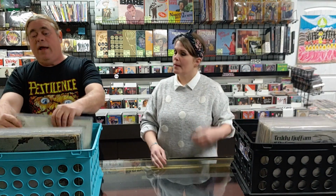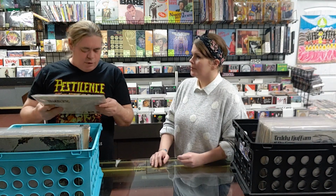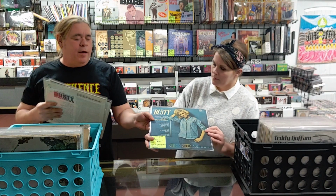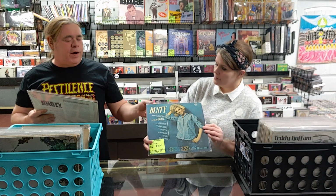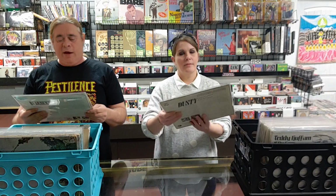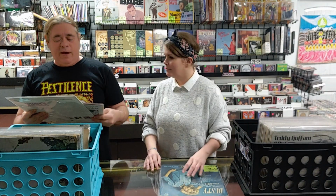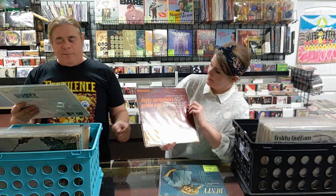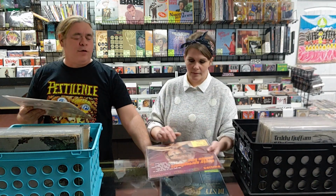All right, we got in a lot of Dusty Springfield also. I put out some of the cooler variants, like the first album. It's just a different variant of it. The track listing's slightly off, and it's kind of cool. We have the Golden Hits, but it's the abridged version. It's kind of cool. And these are all deep groove, too.